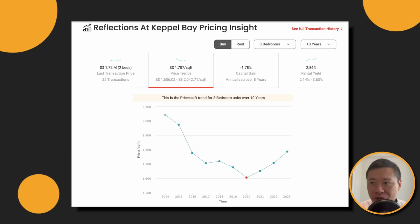The per square foot for Reflections at Keppel Bay has recovered a little bit over the last few years, which is in line with the overall bull trend we are seeing in the property markets. But again, this is a far cry from what it was priced 15 years ago. So you can imagine back in 2007 when these owners made their purchase, it was like 2,500 per square foot, a super high number, but you're getting a super premium.